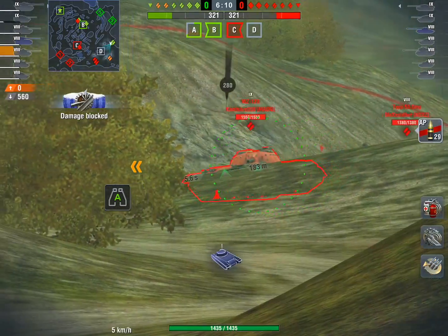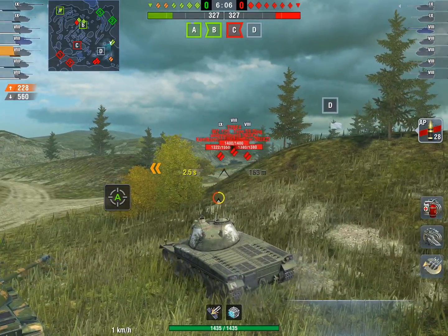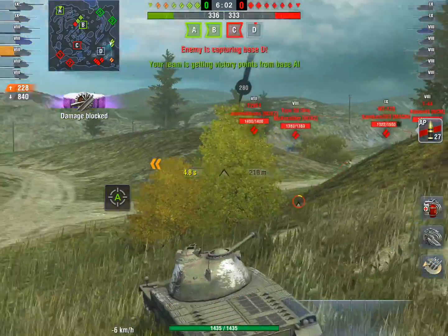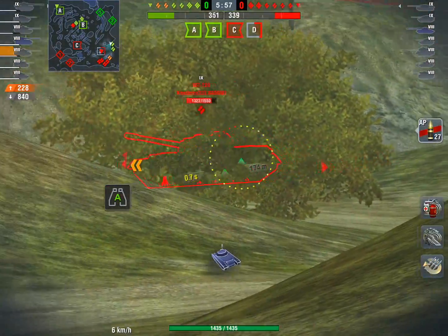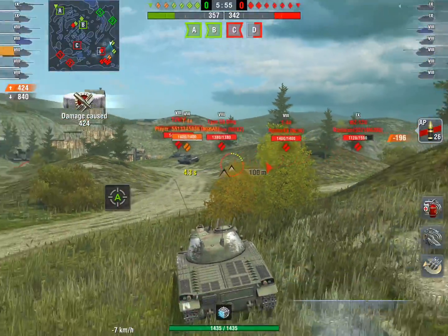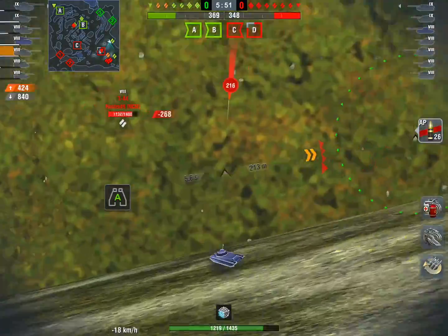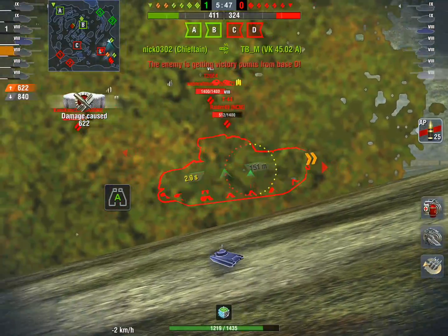So I had a couple of people send me in footage on this tank, and I grabbed a couple of games. The reason I grabbed these two should be fairly obvious: they highlight the way this tank works, and that is as a gun depression medium. One of the things that makes me not really think I'm going to race out and buy this tank is that it is so vanilla for a tier 8 medium tank.